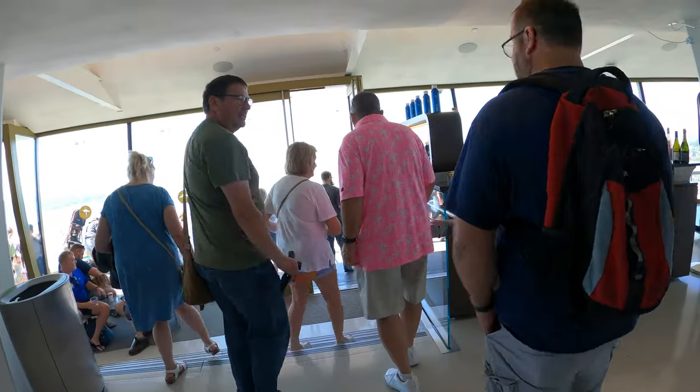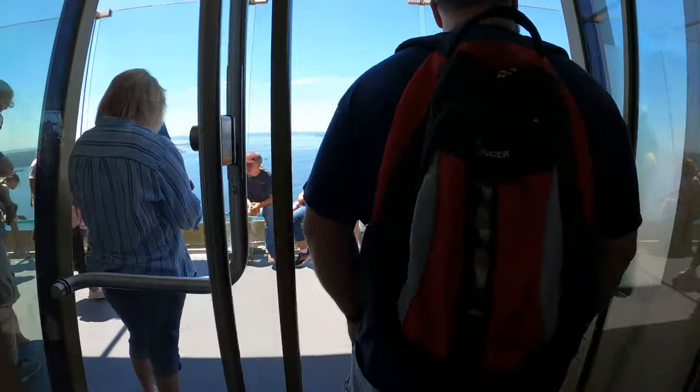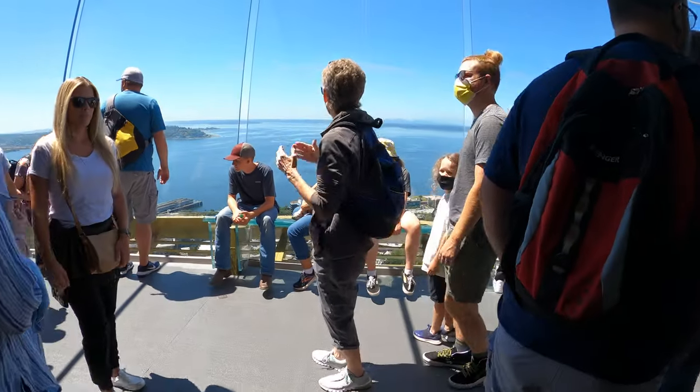So we've officially made it up top, and you can buy some drinks and some snacks. And they told us that for every 10 miles per hour of wind, the Space Needle will sway 1 inch, which is kind of crazy. But it takes 42 seconds in the elevator to come up, and we're gonna head outside and take a look around.